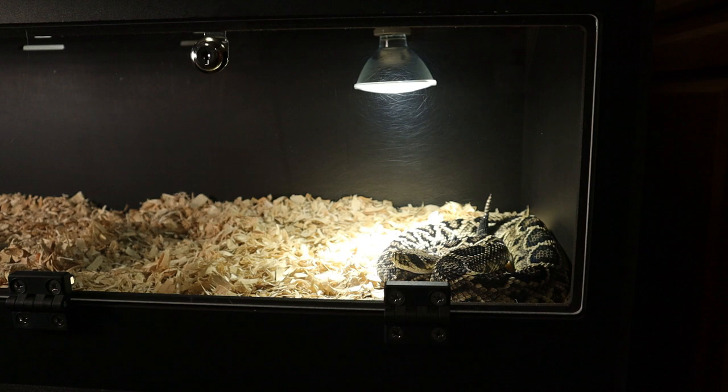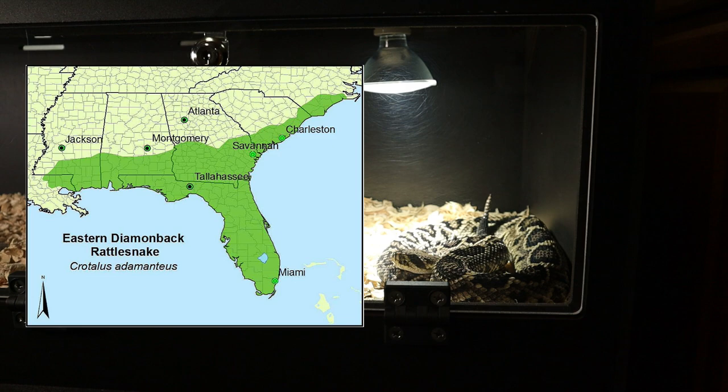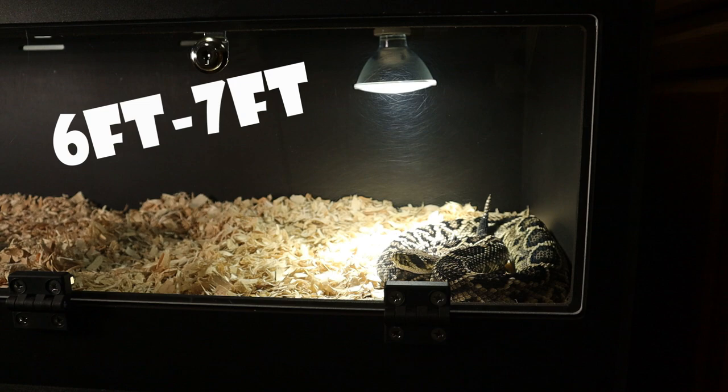Rattlesnake. This is the Crotalus adamanteus, and this is one of a few species that we have here in the state of Georgia, but this snake can be found in a lot of the southeastern U.S. and the coastal plain, coming from North Carolina all the way over to Louisiana and as far south as the Florida Keys. So this snake can grow up to 6 to 7 feet long as an adult. So these are some pretty big venomous snakes, I would say, guys.